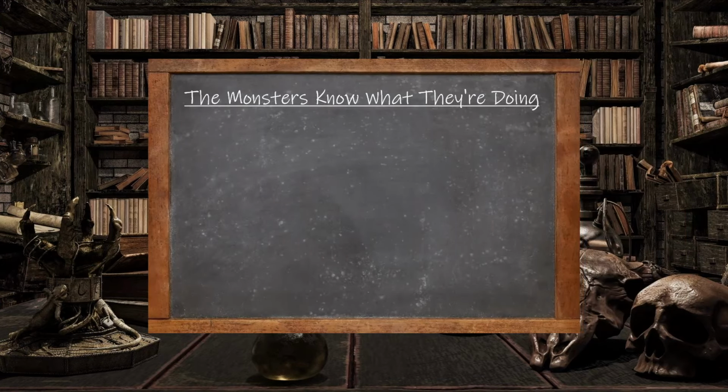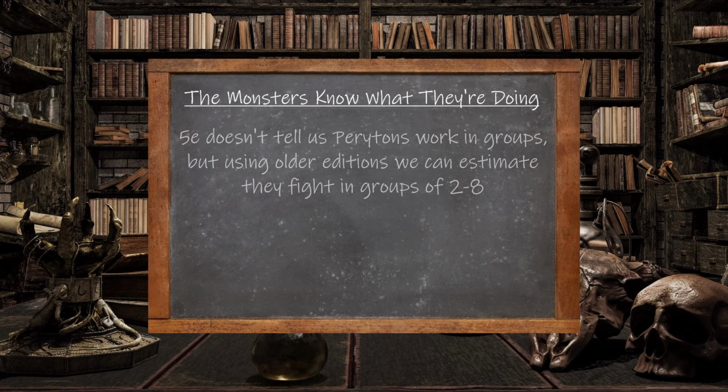With their action economy examined, let's finish up this section by looking at how they work when fighting in a group. Despite older versions mentioning that Perytons tend to hunt in groups of 2 to 8, 5th edition does not give us any guidance for using groups of Perytons against our parties.